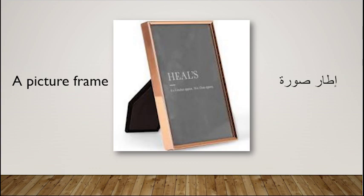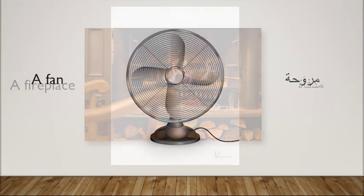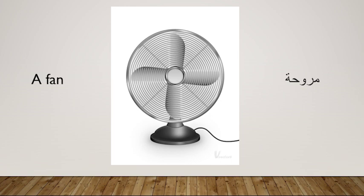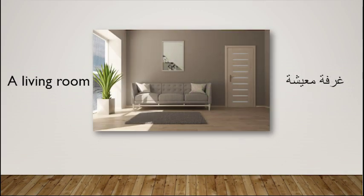مدفأة. A fireplace. مروحة. A fan. نبتة منزلية. A house plant. غرفة معيشة. A living room.